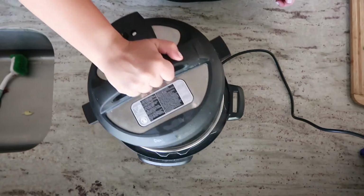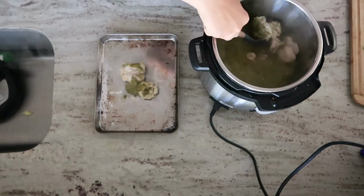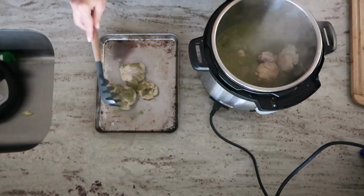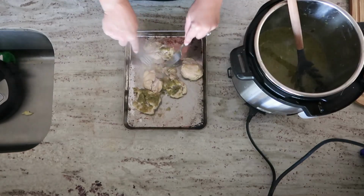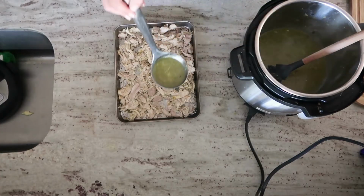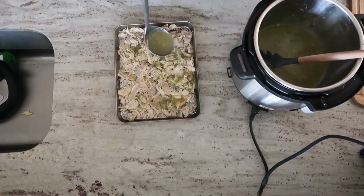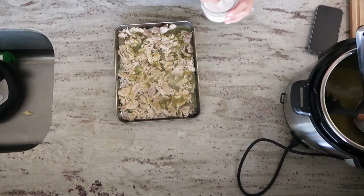You're gonna cook them in the Instant Pot till they're nice and steamy, then remove them from the Instant Pot to a sheet pan, and you're going to use 2 forks to shred them into bite-sized pieces. I like to add back in some of the cooking liquid, which is gonna help the chicken stay nice and juicy. And then I'll give it a seasoning with kosher salt to give it tons of flavor.